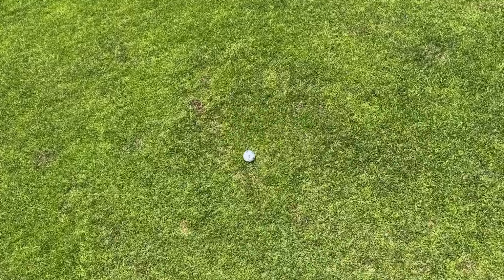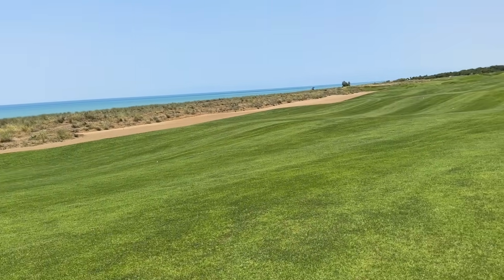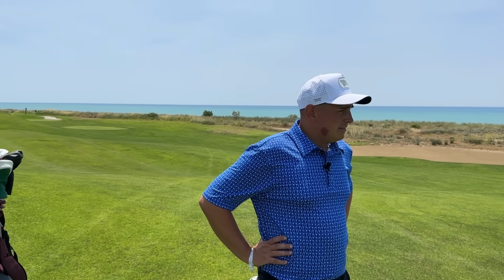Okay, so we have my Ping just up the right-hand side, and we have the Super Rat there, a little bit further and more central. Actually, you're miles up there. Yeah, Super Rat's done it again for you there. Yeah, definitely. Right, there's a par 3 cut.